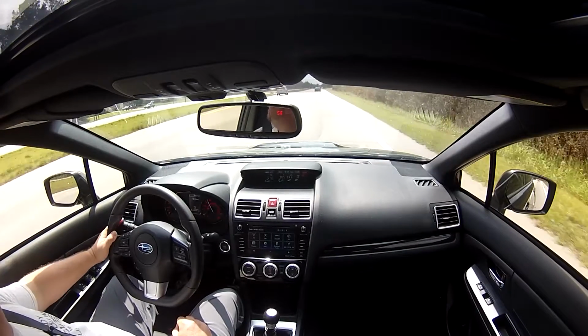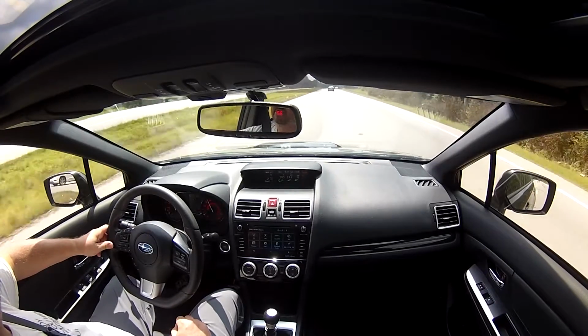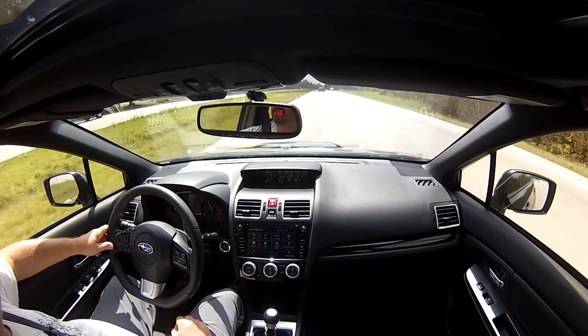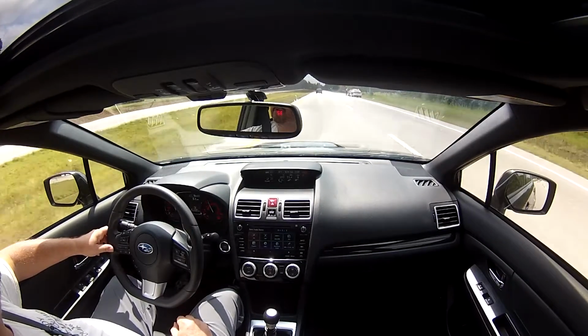Oh, there's the police. Looks like they've pulled somebody over. I was just saying about watching my speed, wasn't I? But it's a state trooper.